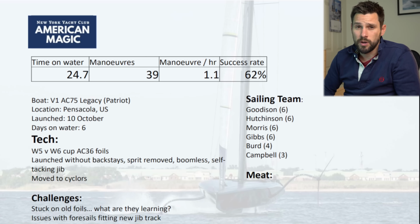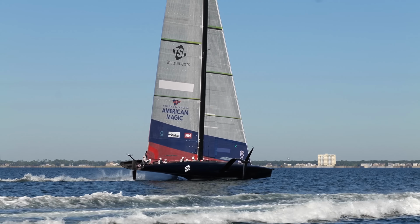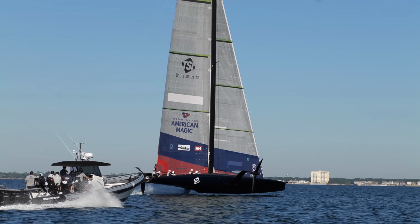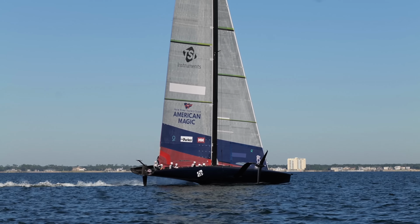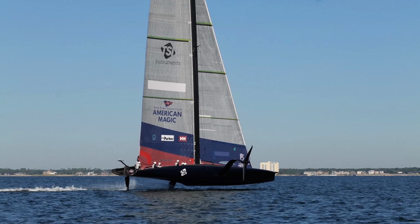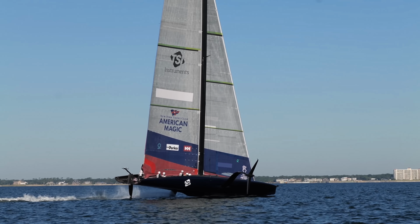They're sailing with a version 1 AC75 legacy boat. This one is Patriot, which we all know well from the Prada Cup in Auckland. So they're sailing out of Pensacola, and I must say the conditions look fantastic, really sheltered, nice bay, flat water, good for getting some early time in the water, banking some manoeuvres.